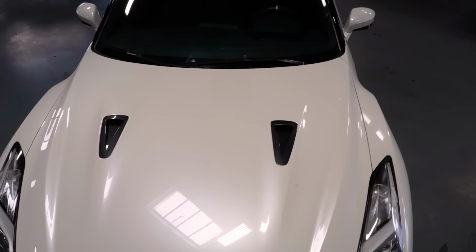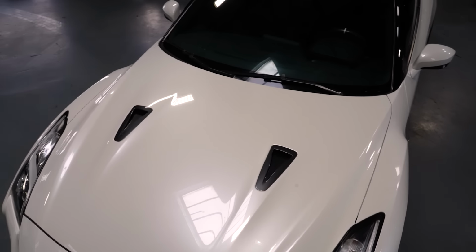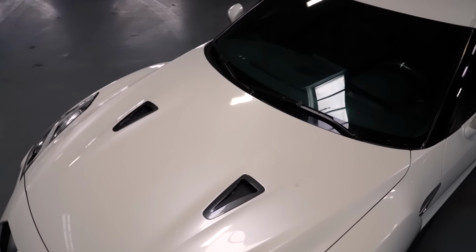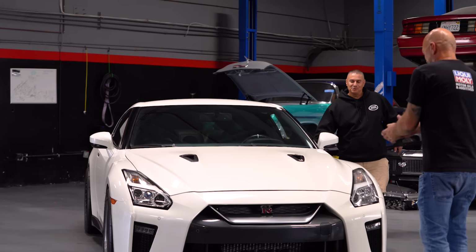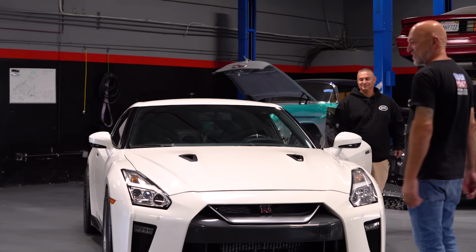Let's pop the hood and it'll help me to understand when you talk through what you've done to make, let's see, so you've quadrupled the power basically on this thing? You'll see right now. You've had this for a while, haven't you? Yeah, I've had this 3-4 years already. Yeah. So this is it.